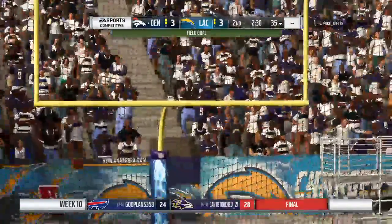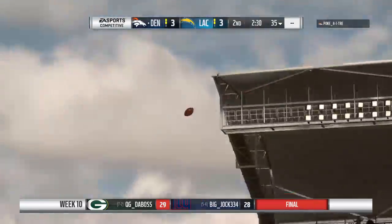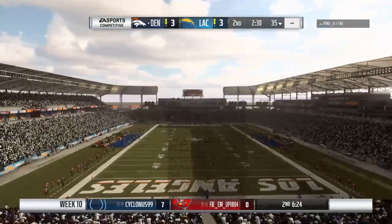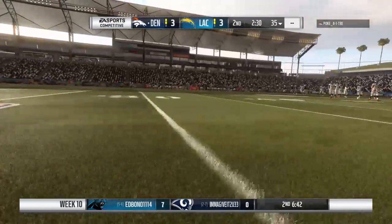And McManus able to put it through, and that will tie us at 3-3. These kickers now, it's like we take them for granted. Kicks like that used to be such a big deal, and now you just expect them to make it. Yeah, you're exactly right, and we shouldn't take them for granted, but I have a theory about it. You want to hear it?